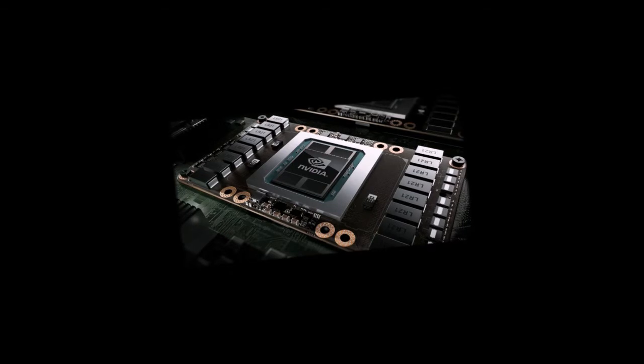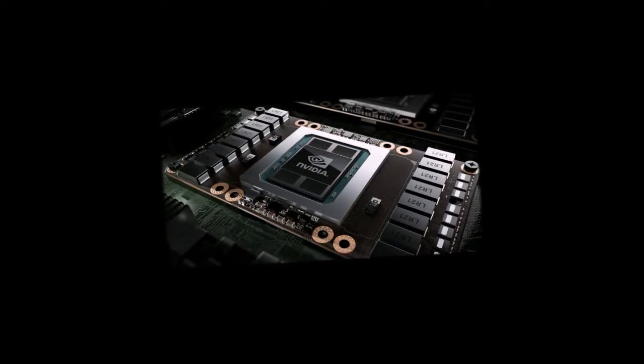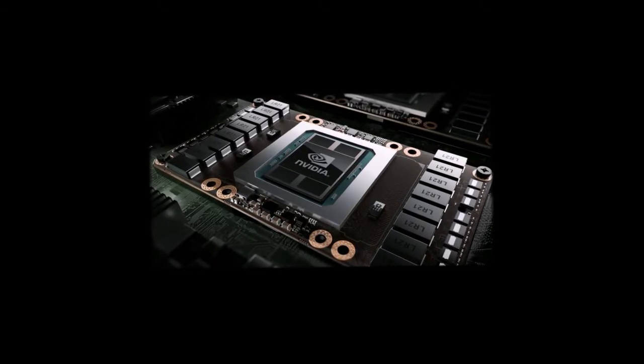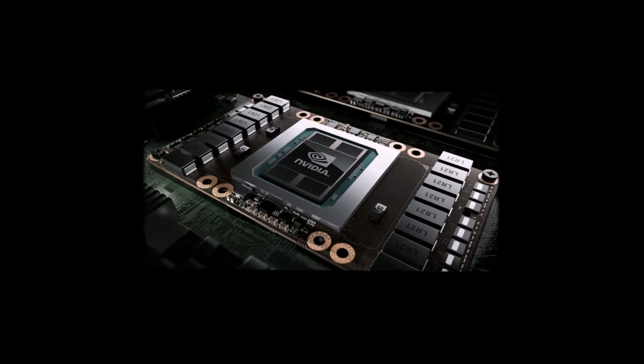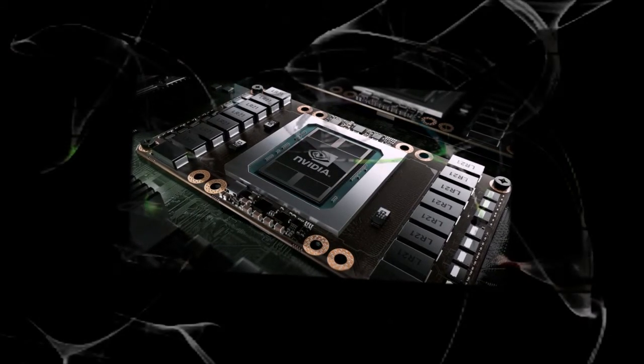So far we only know about the Tesla variant of the V100 in the form of a module that provides the second generation NVLink interface with a bandwidth of 300 GB/s. But certainly in the future there will be a modification in the form of a standard expansion board with PCIe.